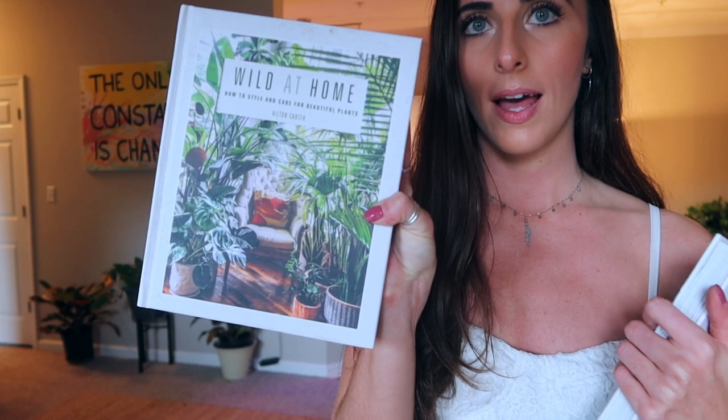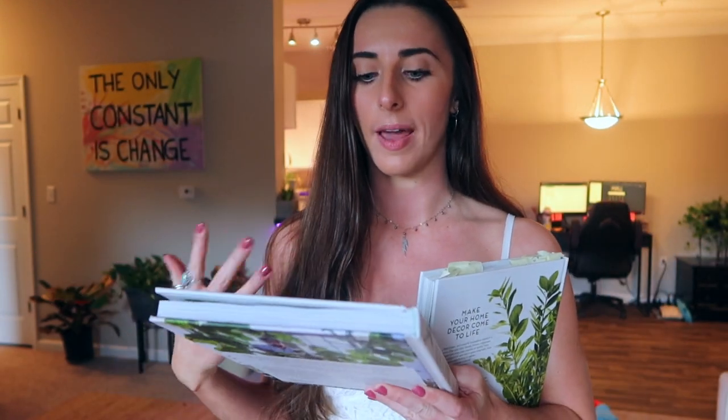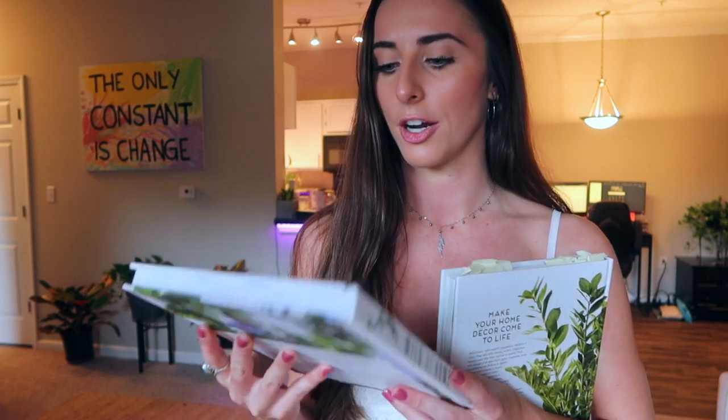These two books I really like because they're specifically for indoor plants. They're complete guides for how to style, how to care for your plants, all about choosing, growing, and caring for indoor plants. So this first one is called Wild at Home, and it's really cute. It has a lot of really beautiful pictures. I take a lot of my inspo from this book, but it is by Hilton Carter. So I will link that down below.